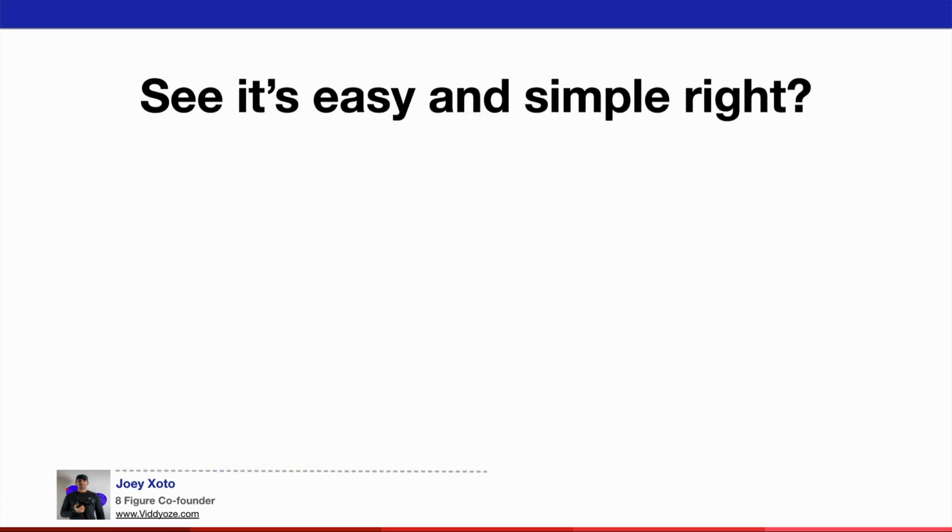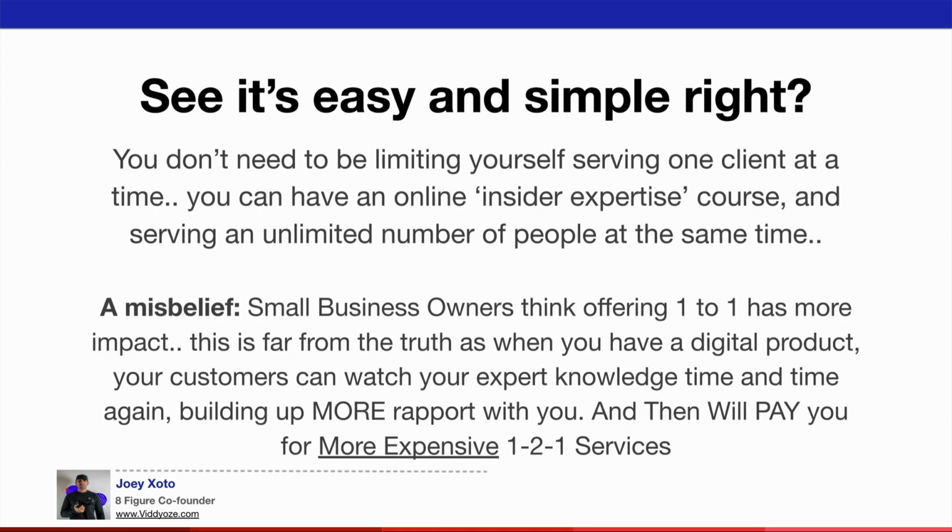And as I'm sure you can see, it really is that easy and that simple, right? You don't need to be limiting yourself to one client at a time. You can have an online course and serve an unlimited number of people at the exact same time. It's pretty amazing how far we've come in the world with technology, right? And it really is that simple, okay?